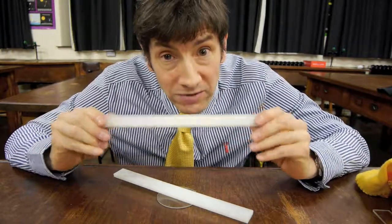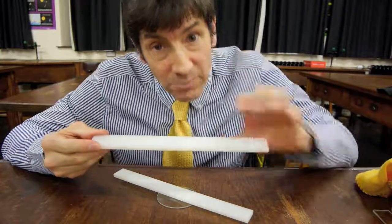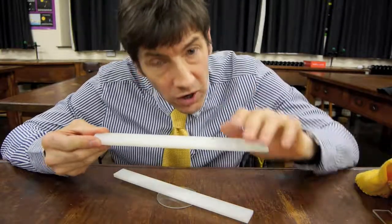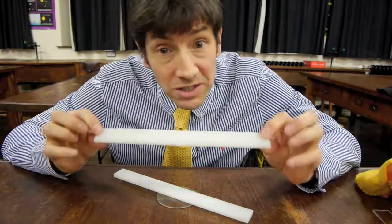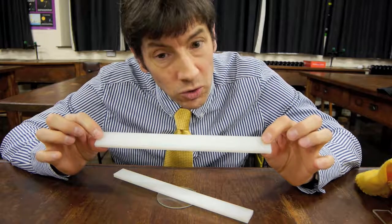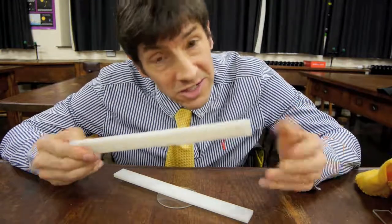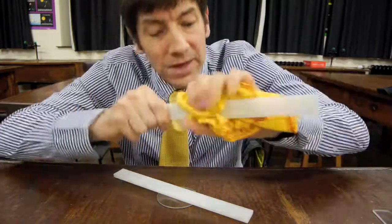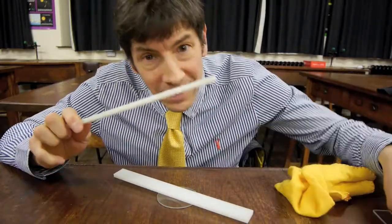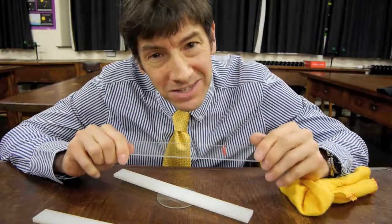In other words, what I've done is I've neutralized this. It was positive, but by touching it, electrons have flowed onto it and balanced out the positive charge, so it's now neutral and has no charge at all. And of course, most materials are neutral, so you don't see these electrostatic effects. It's only when you rub them, and you rub electrons off them in the case of this one, and onto them in the case of this one, that you see these effects.